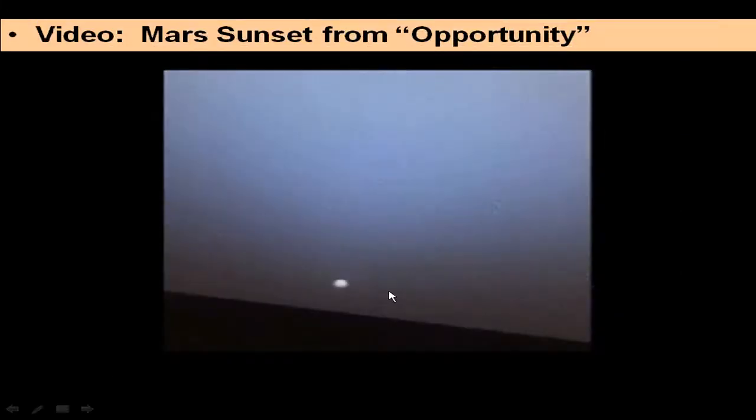Here's a video of a Mars sunset. You can see how small the sun appears on Mars because Mars is so much further away from the sun than we are. Here's the sun setting on Mars. Here's the Mars sky. All this iron oxide makes the Mars sky appear red, so it's not blue like ours. It is reddish due to all this dust in the sky.